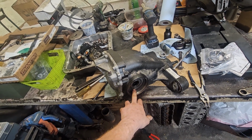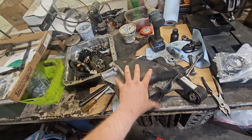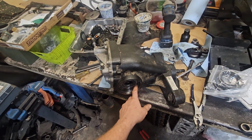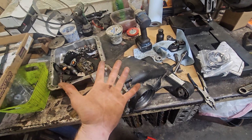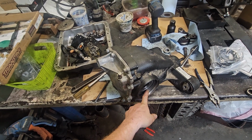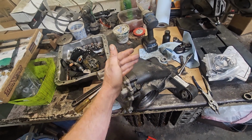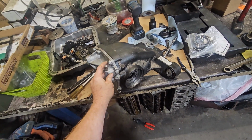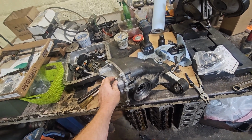Anyway, this bearing kit was $120, and it does not have the ball bearing type bearings that this had. It has your traditional roller thrust bearings. So it's got new bearings, new races, and feels okay. You would have to have a different thickness clip to adjust the side-to-side movement on your ring gear to set your backlash. I don't know, I just put it back how it was and hope for the best.